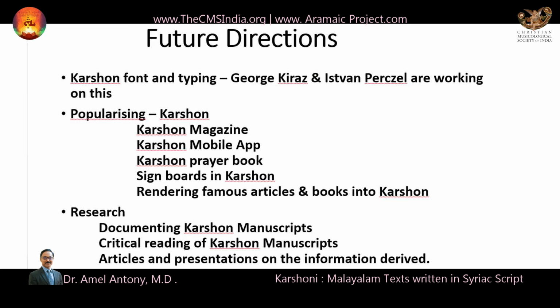Now already we talked about Karshon font. Binu is working on that. Already George Girasa and Istvan Persla are working on that. And the problem now is the new letters which have been adopted into Karshon are not able to join together with the original Syriac letters. So that is being looked into. And once that is there, we can actually type Karshon using our computers. And Karshon can be popularized.